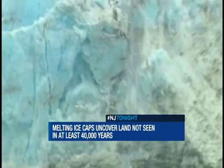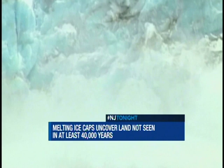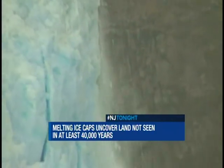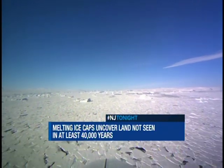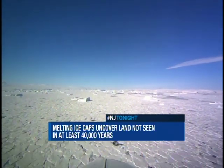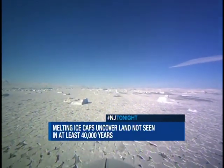Melting glaciers reveal land that has not been seen in tens of thousands of years. That's according to a new study. Scientists looked at dozens of plants from the edges of melting ice caps on Canada's Baffin Islands. Using carbon dating, they discovered most of the plants had been under the ice for at least 40,000 years. Not only that, but also the same species of plants continue to grow on Baffin Island.